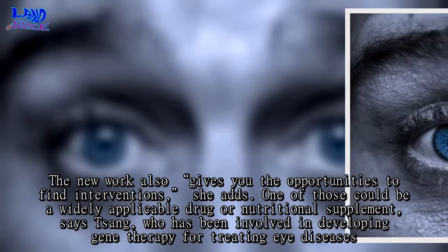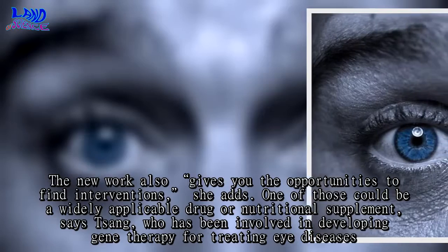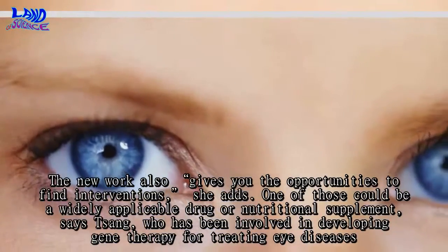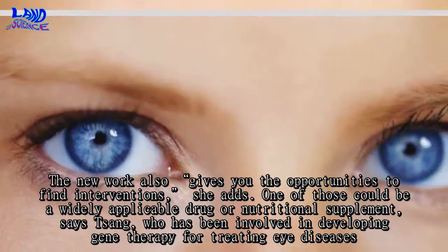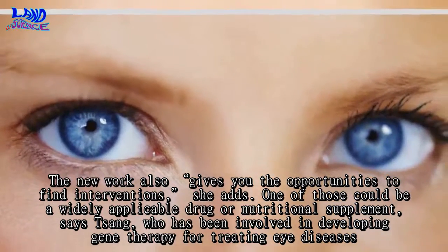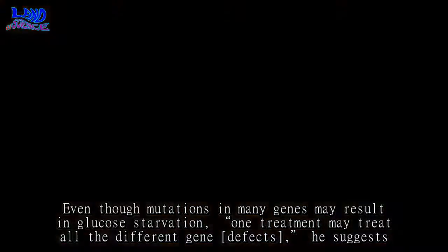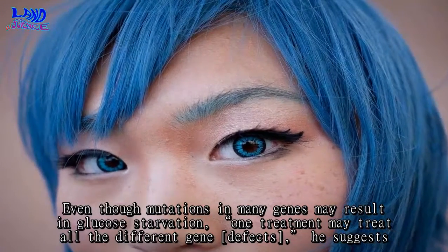One of those could be a widely applicable drug or nutritional supplement, says Tsang, who has been involved in developing gene therapy for treating eye diseases. "Even though mutations in many genes may result in glucose starvation, one treatment may treat all the different gene defects," he suggests.